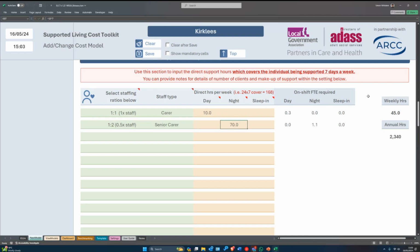Now, what you can see over the side is the weekly hours aren't 10 plus 70. They're 10 plus half of 70, which is 35. So it's told me 45. So I'm physically paying for 45 hours because I've told the model that I'm sharing that staff member with another person. If I wanted to double the cost, then it would be 2-to-1 rather than 1-to-2, of course. So I'm happy with that. It's a very basic model, but let's go with that.